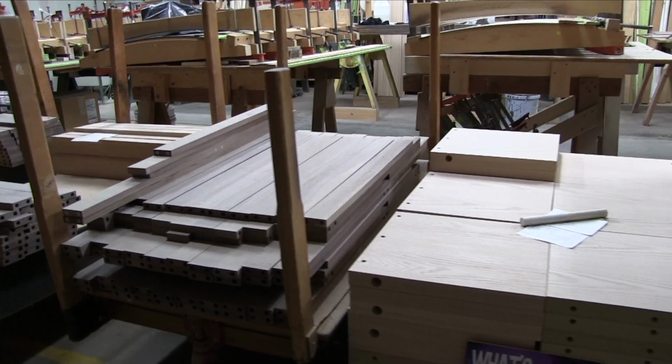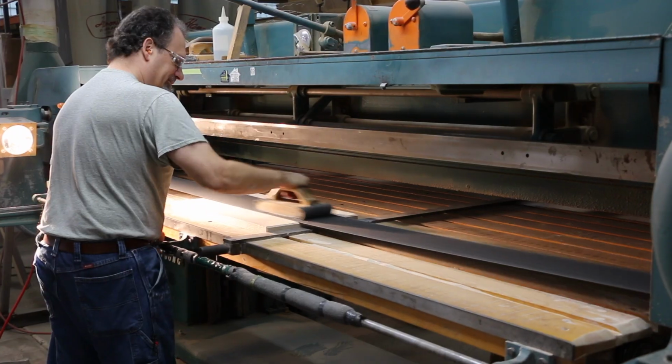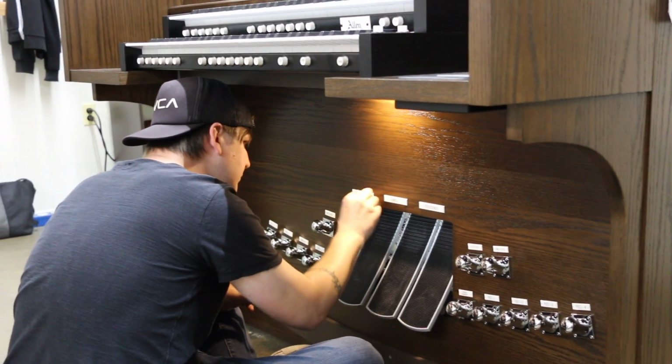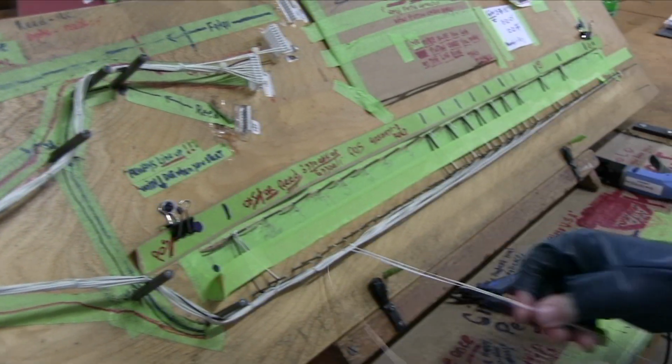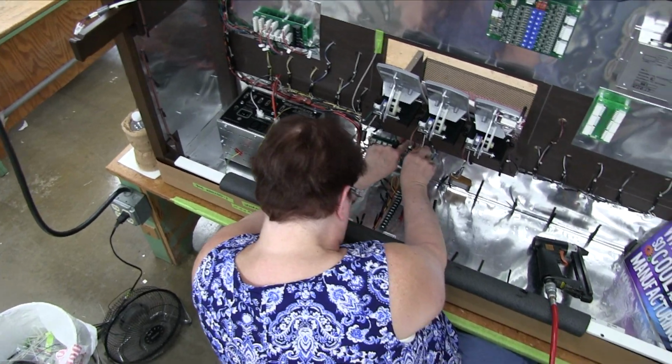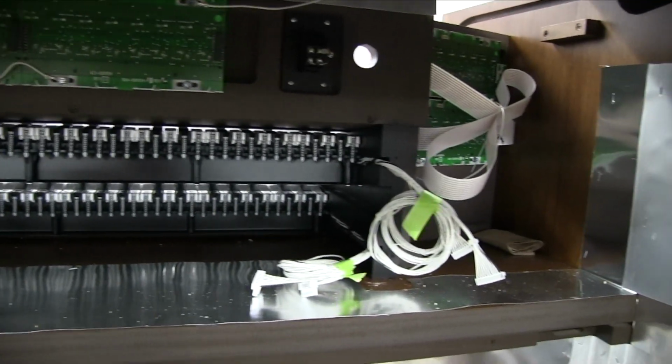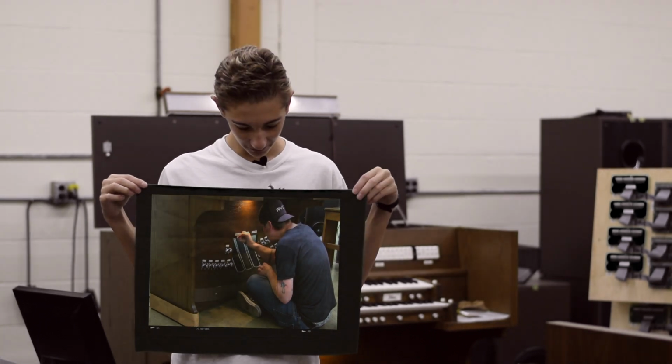My name is Kristen Weimer. I am supervisor of final test and I've been here for 22 years. The organ starts off up in the cabinet shop, then it comes down to sanding, then it goes to finishing, console fitting, and then it goes to final assembly where they put the harness and all the components into the back of the organ. Now let's go put it all together with Steve.